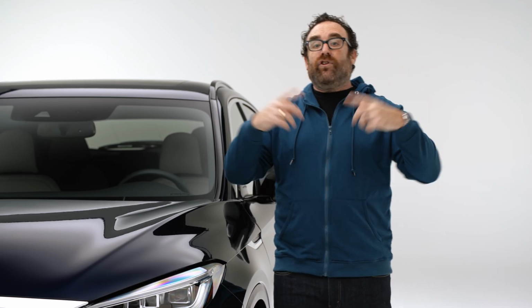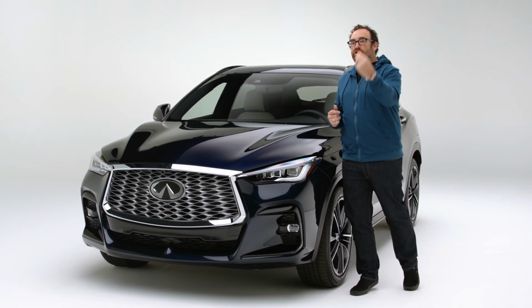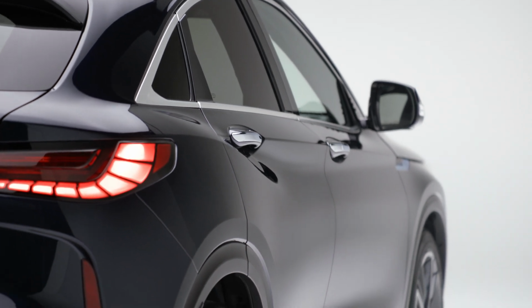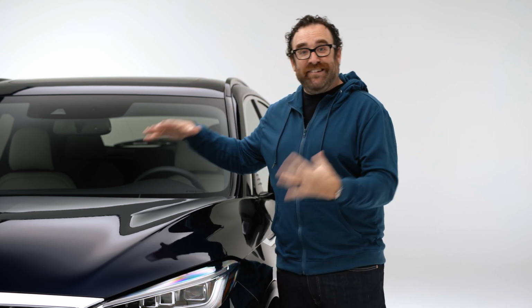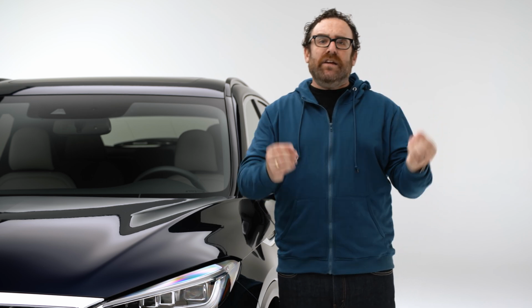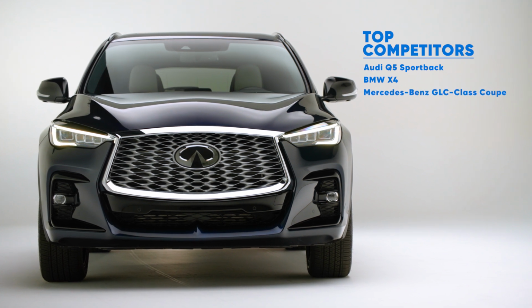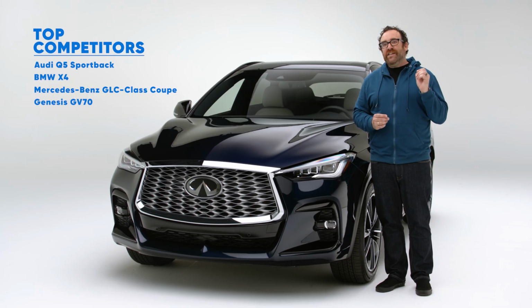I think the vehicle that actually started it all was the BMW X6 because it was the first time that customers could consciously choose to get less rear headroom and less luggage space for more money. And guess what? It worked. You all are buying SUVs like this. So the QX55 has a lot of competition, chiefly the Audi Q5 Sportback, the BMW X4, the Mercedes-Benz GLC Coupe, and of course, our 2022 SUV of the Year winner, the Genesis GV70.